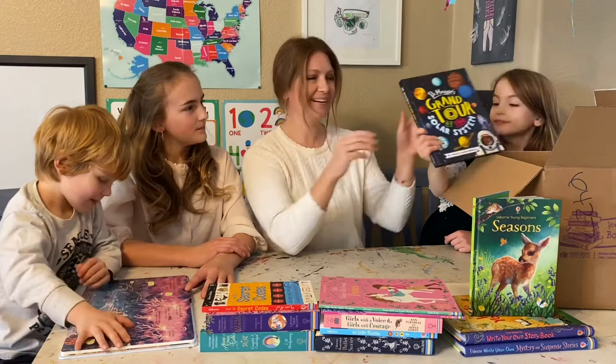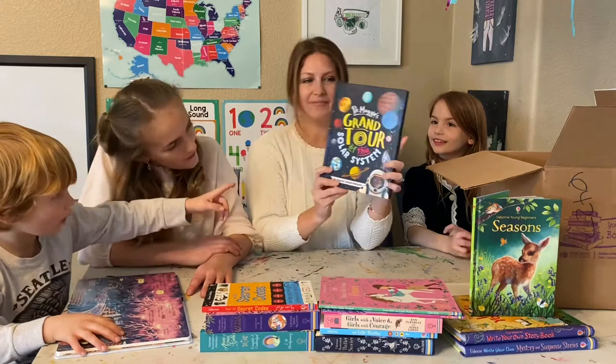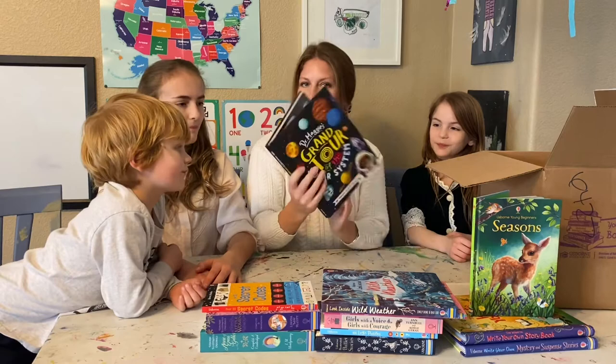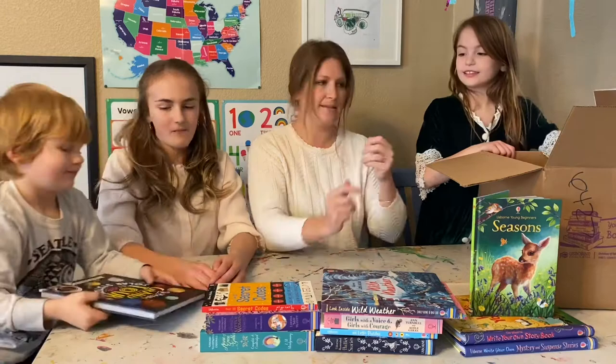Okay. This is called Grand Tour of the Solar System, and I thought this would be an amazing book just to have so that you can have some references for the solar system and seriously beautiful colors and illustrations. You want to take a peek? It's about space.